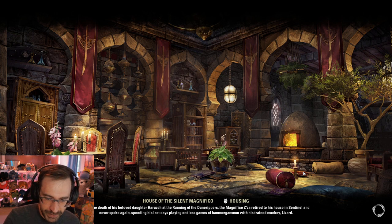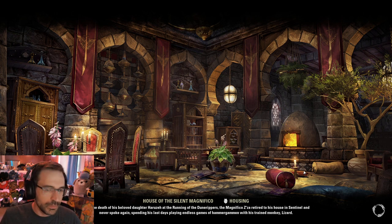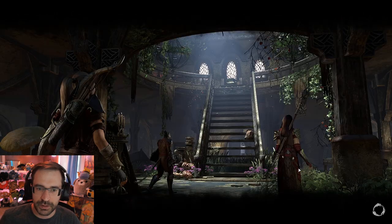Okay, House of the Silent Magnifico from Azalea Stone. They say it will be upstairs. Yeah, a lot of houses will have different sections, right? So they might have welcoming areas, living rooms, kitchens, bedrooms, bathrooms, and a library.